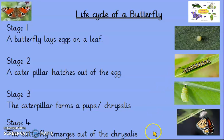Okay, so this is what you should have seen and noticed about the life cycle of a butterfly. There are 4 different stages. The first stage is when a butterfly lays eggs on a leaf. Now sometimes those eggs can be round, oval or like a cylinder shape. So various shapes and sizes really.